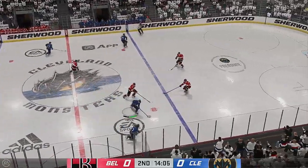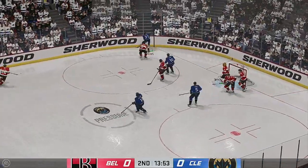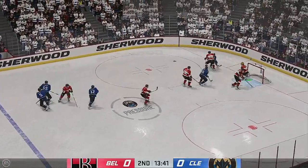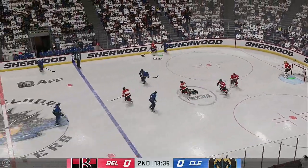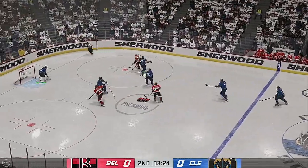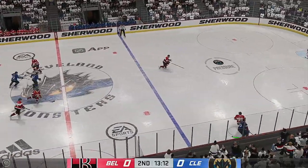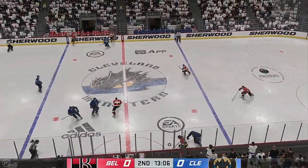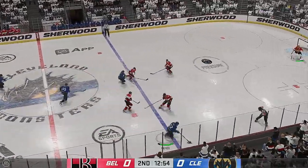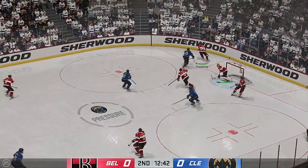Sends a pass over. On the attack along the boards. Oh, he had that corner, but he puts it off the outside of the post. And it goes off the iron and stays out. The Senators gain control of the puck against the wall. Reaches out and uses the stick. And that puck leaves the zone. Belleville's looking to break out. Here they come. Down the left side on the attack. Moves the puck along the half wall. And that's off target as it hits a body.